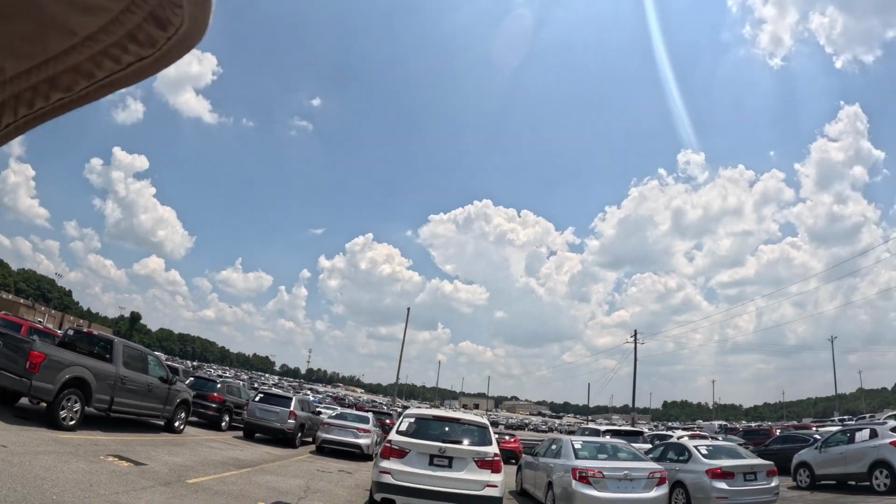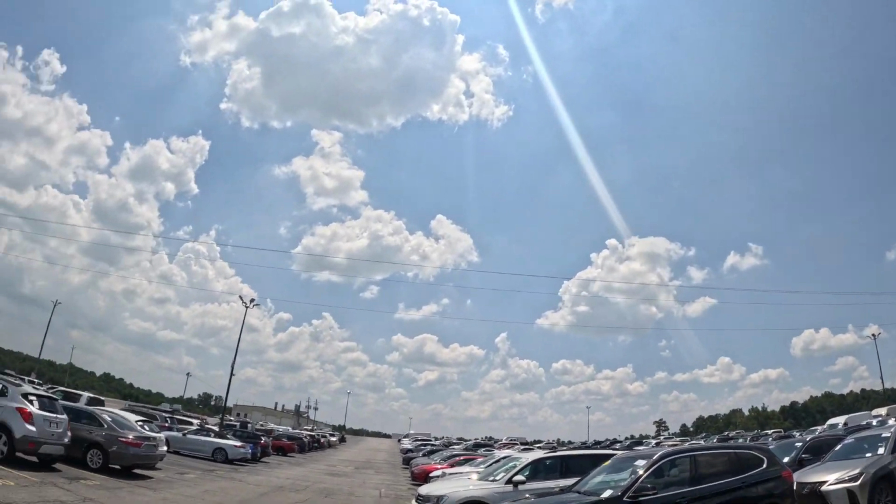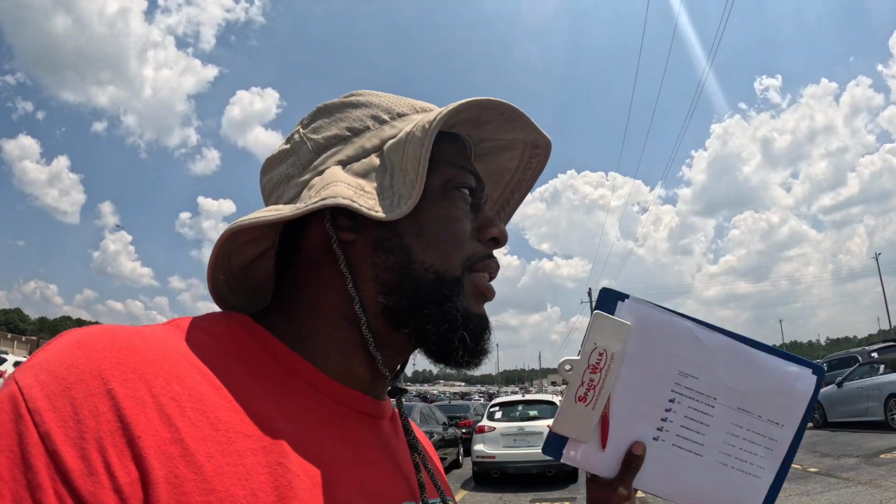Hey, we at the prime location. Look at all these cars. Who know what this is? Now I gotta be real discreet because this is an auction house. They don't allow a lot of stuff, so I got my list here.